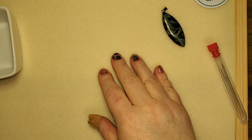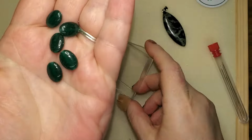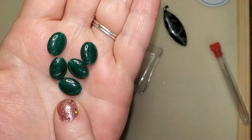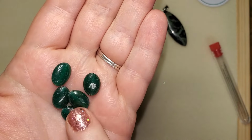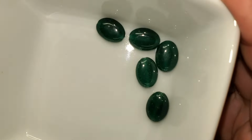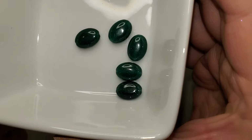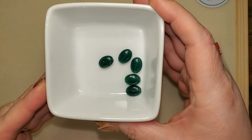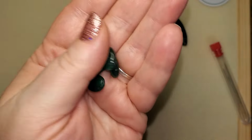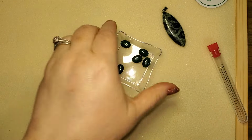Ooh, these are beautiful. Now we're bringing in some Malaysian jade, guys. We're introducing a whole new shade of green. This is a brighter, I don't know if it's coming up on the camera, almost an emerald green, I would say. It's a gorgeous color green. Very saturated. It almost looks black on my screen because everything looks so dark. But those are beautiful, glossy and just lovely.